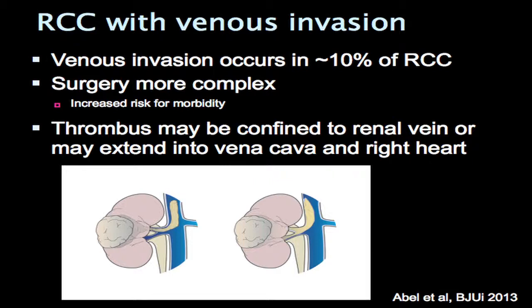The thrombus may be confined to the renal vein, or it may extend into the IVC and up into the patient's right heart. Sometimes the thrombus is mobile, which makes surgery a lot easier, and sometimes it invades into the actual wall of the IVC, and patients may require resection and grafting in this case.